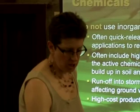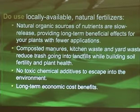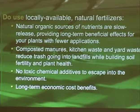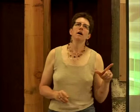Try using locally available natural fertilizers. There's so many sources of nutrients. And now, here's this, you cannot call compost a fertilizer. No, you can't call it a fertilizer. Compost is not a fertilizer. And I think the source of that, because when I did my master composting class, that was told to us over and over again. It's laden with nutrients. It is not commercially made. So we can't call it a fertilizer.